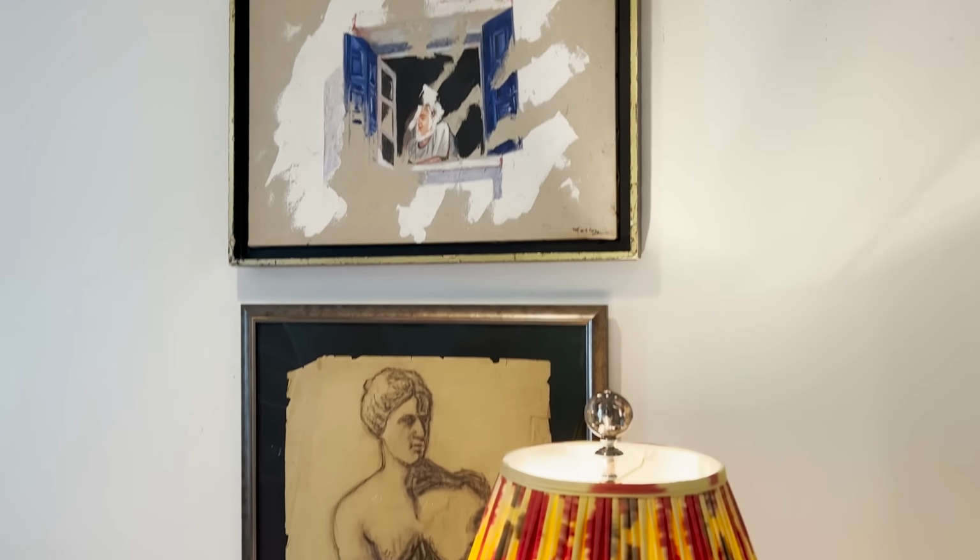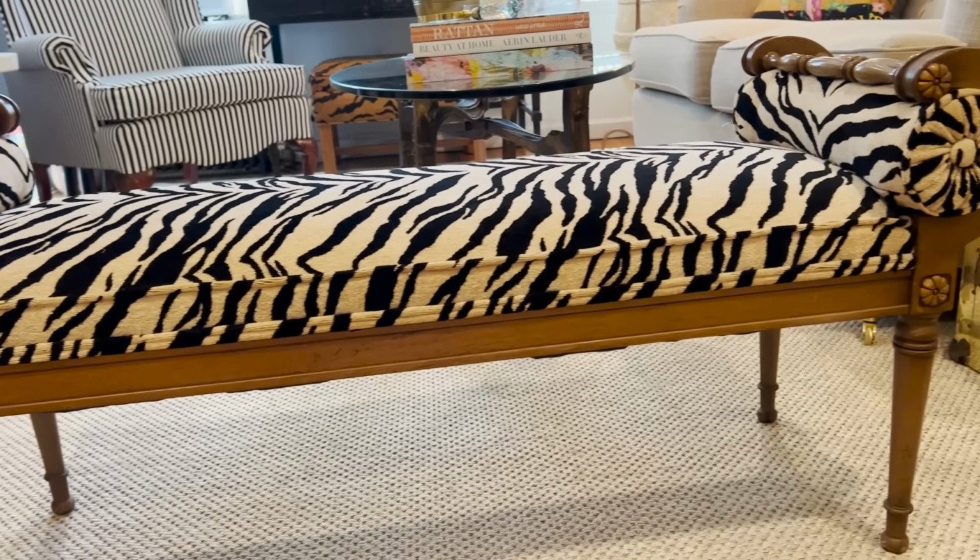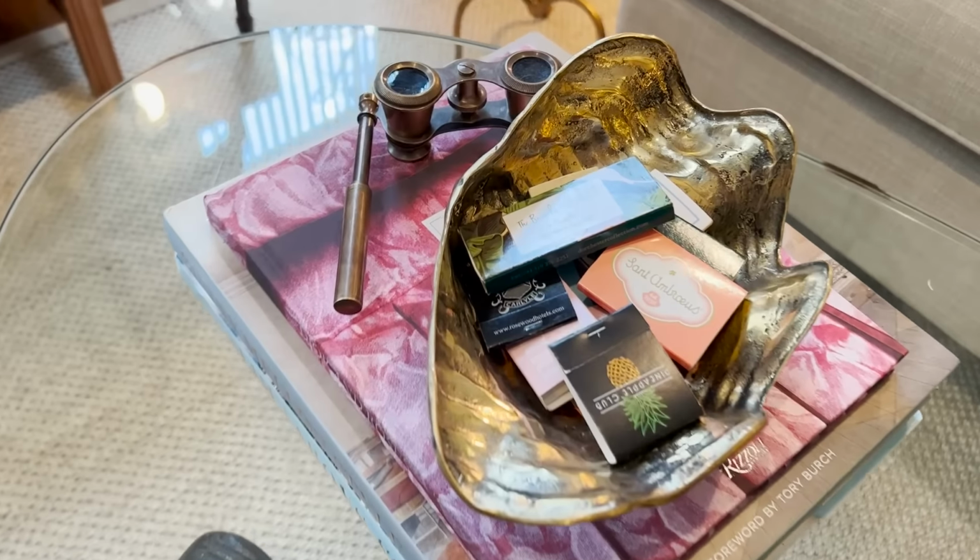But I have so much fun going to different flea markets around the city every weekend and vintage stores and just adding things. So truly, I would say that my style changes all the time. I mean, if you come back in a month, this room could look very different.